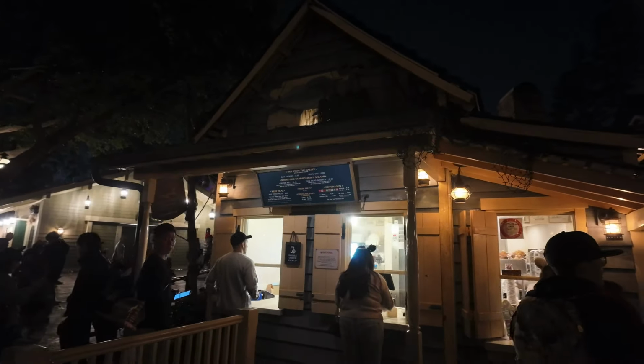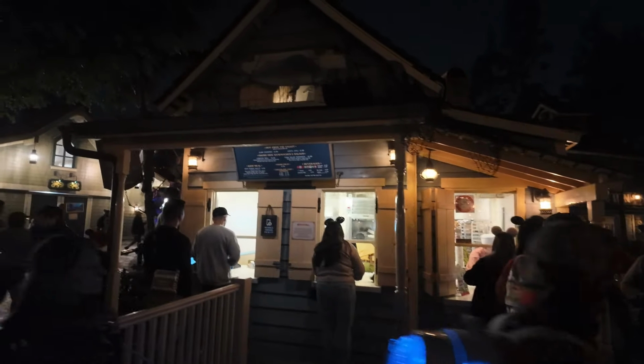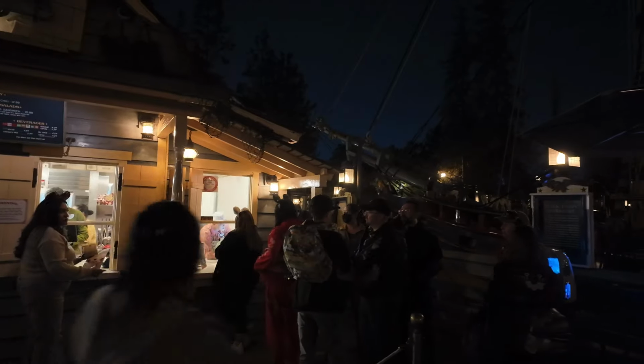Over here at the Harbor House Galley, they do have an item that is hot, literally and figuratively: gingerbread cookies. The line wraps around all the way over there. It's probably at least a good 30 people deep, so I'm going to skip it for today. But I have heard nothing but great things about these gingerbread cookies. Based on what I'm hearing from reputable sources, definitely worth getting. Just, I don't want to wait in that at least half hour line.